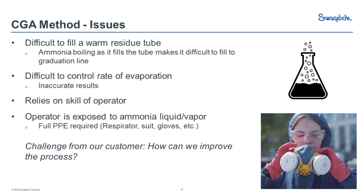But probably the biggest thing is the exposure. We talked about how toxic the ammonia can be. When people are taking the sample, they typically need to be gowned up in all sorts of PPE, a full chemical suit in a lot of cases, gloves, respirator, goggles, all of these things in order to protect that operator. And they typically have to evacuate the area around where they're taking the sample as well. So as a result, this sampling method definitely has some challenges.